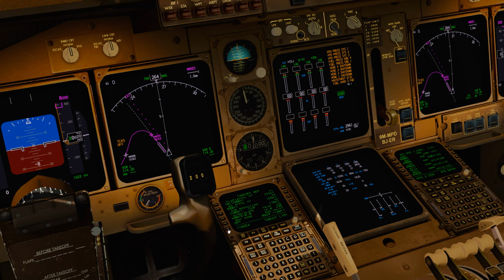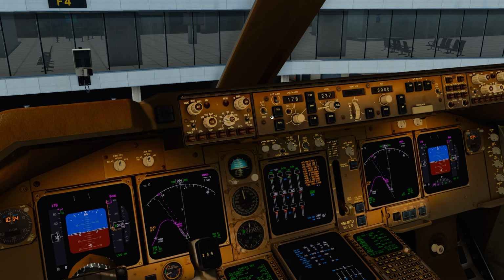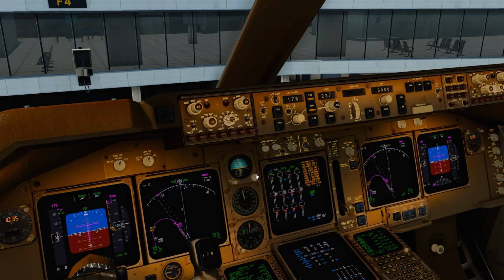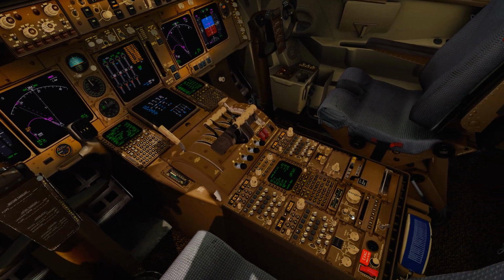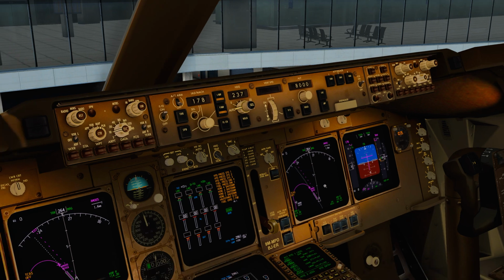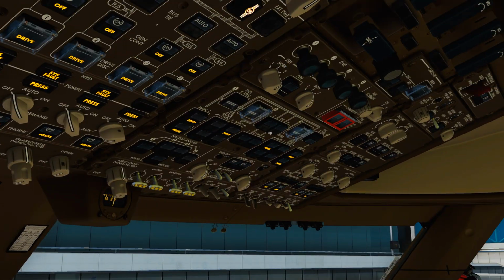So the V2 was 178. So let's do 178. And let's turn the flight directors on and LNAV and VNAV. 178, and 178. Alright. Let's see with the fuel. Yeah, we have everywhere fuel, so let's turn on the overrides. Let's turn all those fuel pumps because we have a lot of fuel. Check.